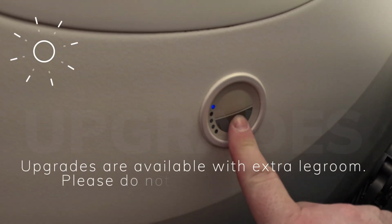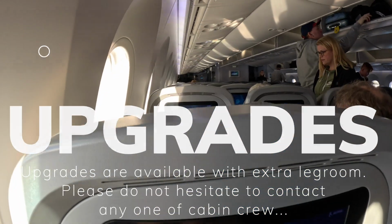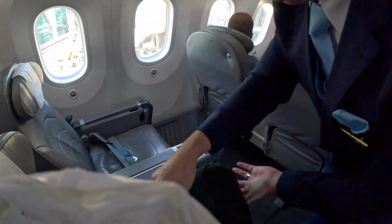This is extra leg room. Please do not hesitate to contact anyone of the cabin crew. Yes, there you go. Thank you very much indeed.